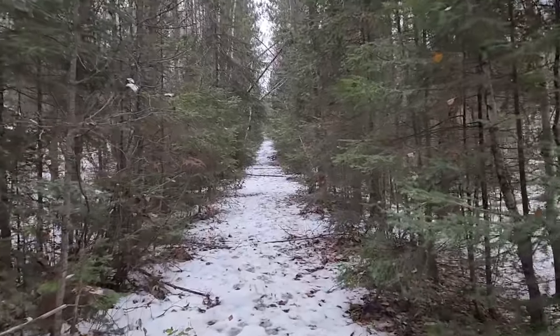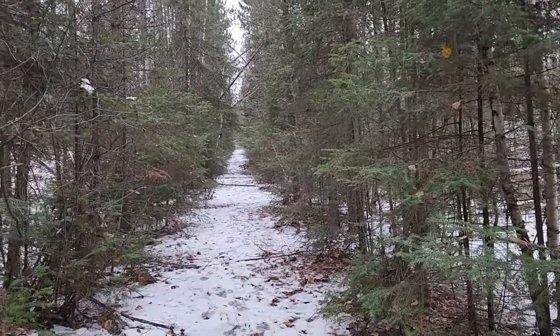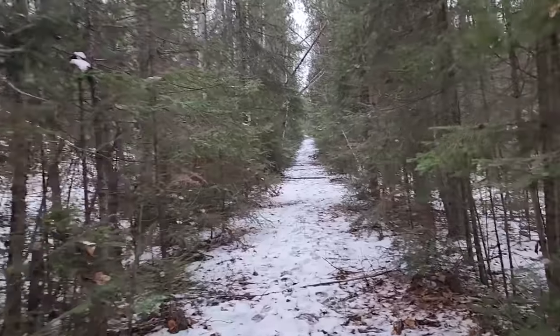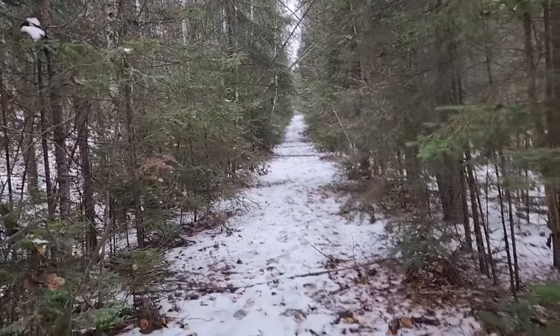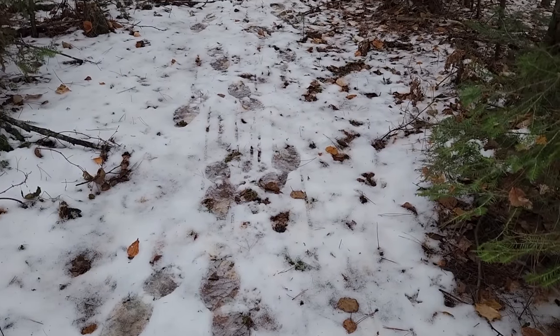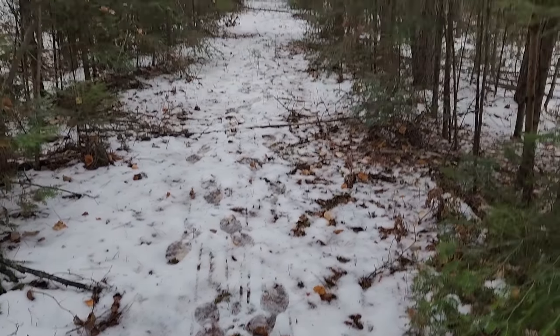Thought I would take my phone, give you a little video, because I never took a camera down this trail before. This is right where I shot the other two grouse. See those lines on the ground? That's where the BBs went.